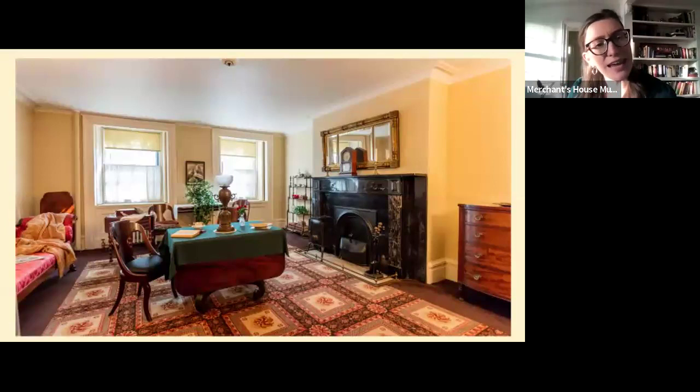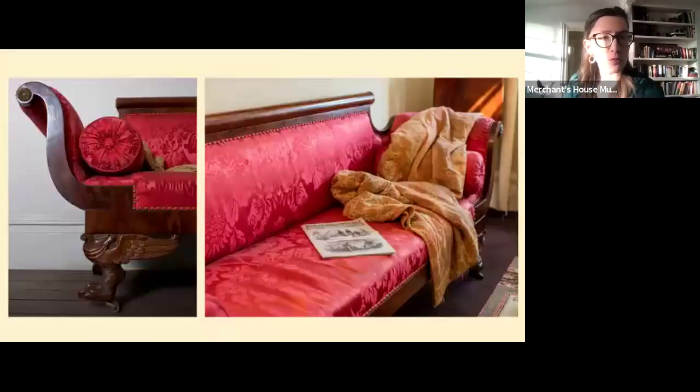Little children would have played in this room. Older children would have done schoolwork here in this room. But this is not a room where the family would have invited guests. This was really just for family use. The sofa in this room, for example, is one that the Treadwells brought with them when they moved into this house. This sofa dates to the 1820s. And so by the time Bridget is working here in 1855, this is a 30-year-old sofa. This is no longer a stylish piece of furniture.